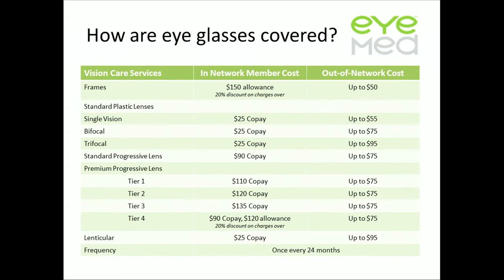If I use it towards my eyeglasses, you can see my frames, they're going to pay the first $150 in network. If I want the pair that's actually $280, I would get 20% discounted off that additional $130.